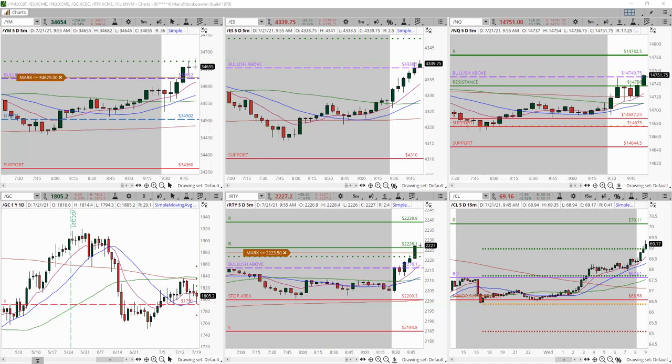So YM trail into the 34,630. The most we can do. We have to let it play out. It's taking a little bit longer. I'm glad that we picked Russell. We nailed Russell. Russell is the big winner. Okay.